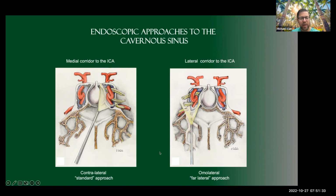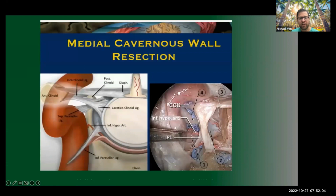There's two ways to go about that: when you have visualization, a contralateral standard approach, or this far lateral approach. And this far lateral approach is a little bit more off center. You're taking down into the maxillary sinus here on the lateral aspect. And this is really only used for tumors that extend well beyond the cavernous sinus into the temporal lobe, or around involving the entire cavernous sinus, for chordoma or pituitary tumor that may be resistant to therapy that you're now trying to get a more aggressive resection on.